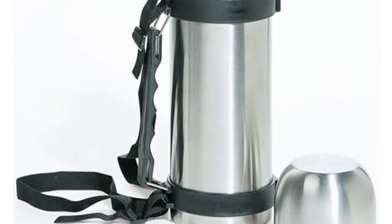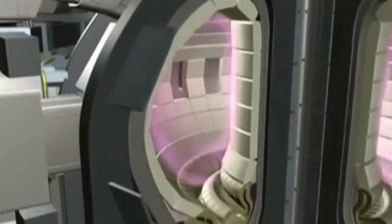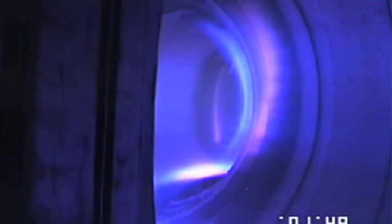We're trying to generate temperatures which are many millions of degrees, and vacuum has a number of good properties. Of course, the first one is that it's an insulator, a bit like your thermos flask has vacuum in. It insulates that temperature from the wall of the vessel. The second reason we need a vacuum vessel and good vacuum within that vessel is that one of the key things for the plasma is its purity, and vacuum helps in giving you that purity.